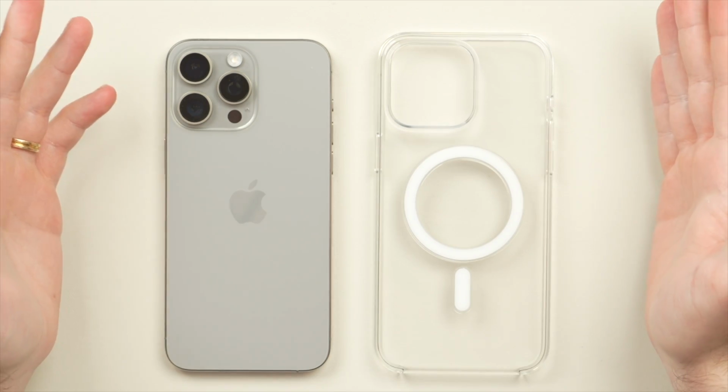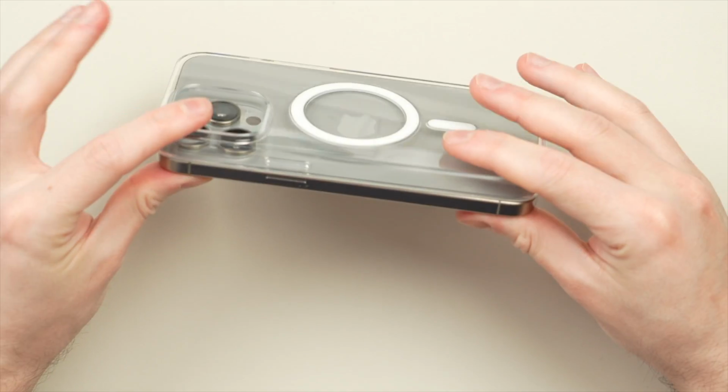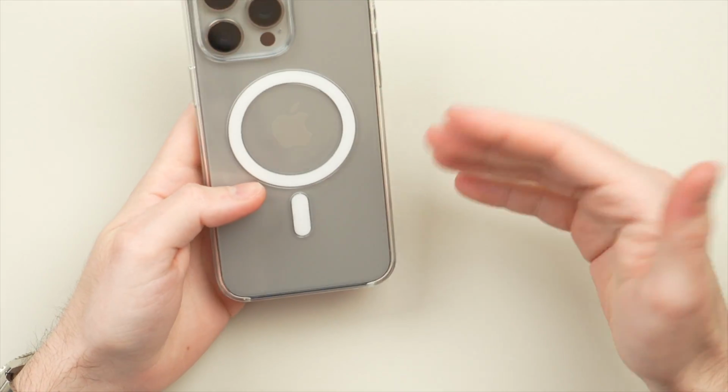Right, so now let's move on to Apple's Clear case. Now this case here, I love how instantly it attaches to the phone. It really snaps on like that, and that's thanks to that really rigid design. And of course the biggest advantage of using a clear case is that, well, it is clear, so it lets your phone color shine through.